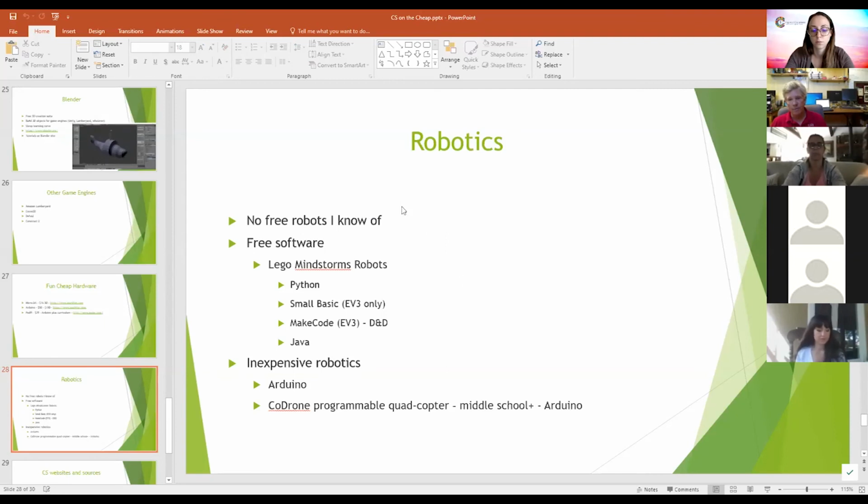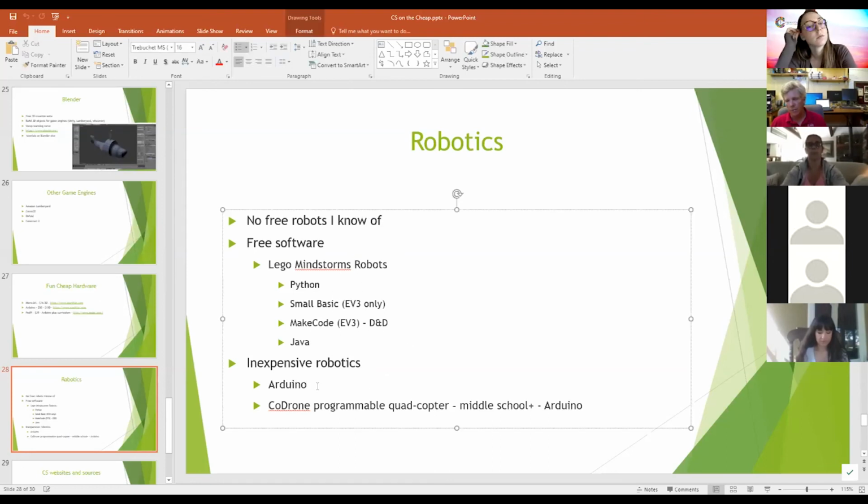Robotics. I don't know of any free robots. There's some free software out there that will control robots. You can make inexpensive robots with the Arduino kit. And Co-Drone is a drone that you can program, pretty cheap. What I paid for mine was like $20, $30, something like that. And you can control it. You can program the robot or the drone to fly a certain course and whatnot.